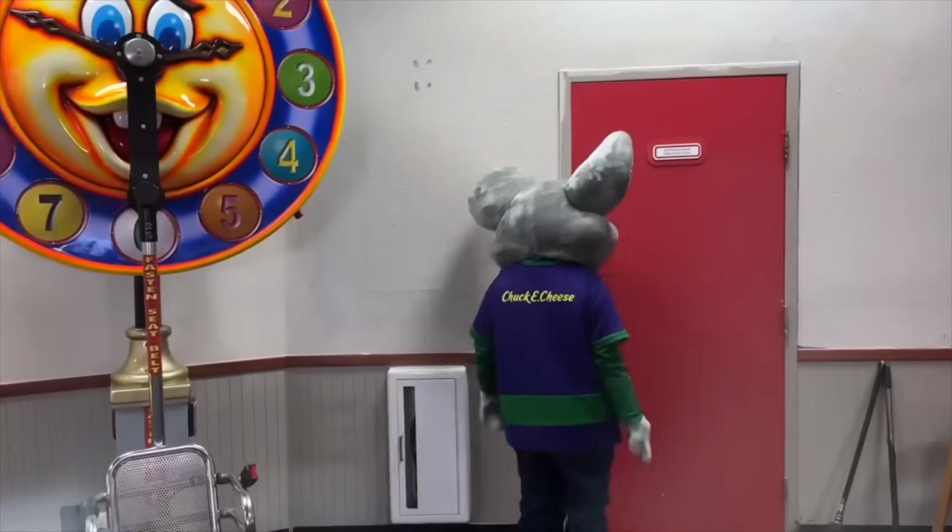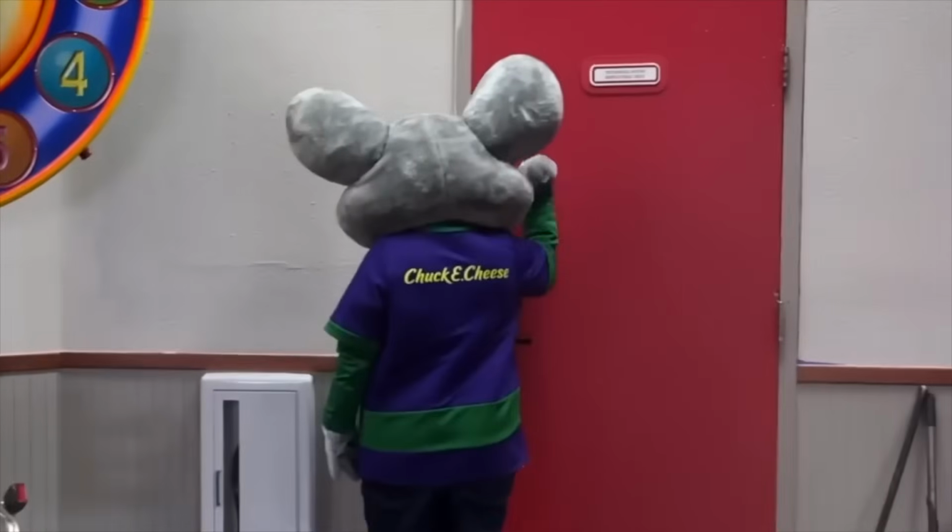Even Chucky wants to go in it. Oh, he's locked out of his house. Chucky got locked out.